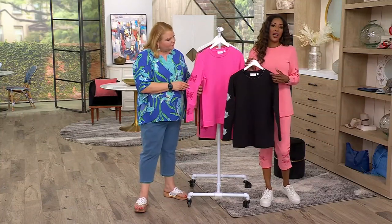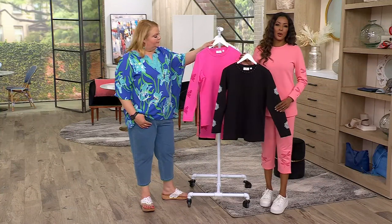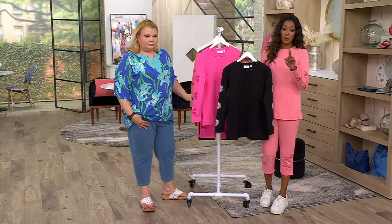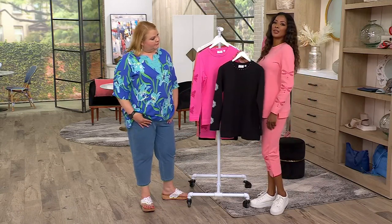This is a new top. You guys are loving this, but I want to point out that more than half of our quantity is already gone. 1,400 of these have been ordered, and the price that you're seeing, I know it's a great sale price, you guys, but it's also an expiring price.